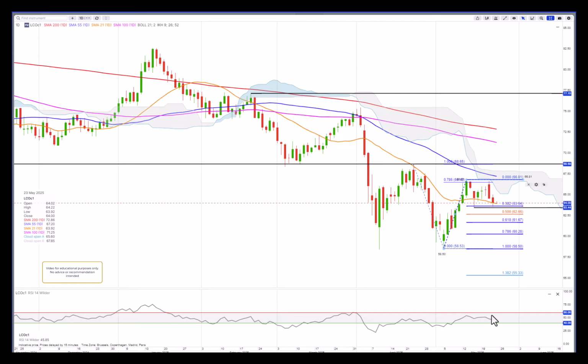Still negative sentiment on the RSI. However, there is divergence. We see this value here on RSI is higher than over here, but the closing prices here were lower than here. So it is indicating trend exhaustion. So maybe we'll just be trading in this range here between 60 and 67 for quite a while.